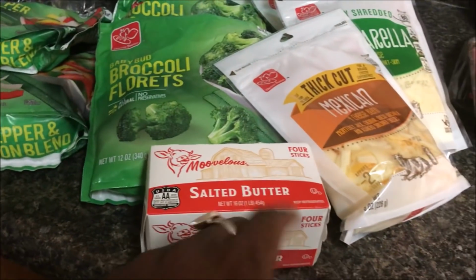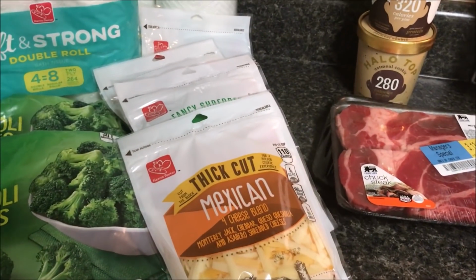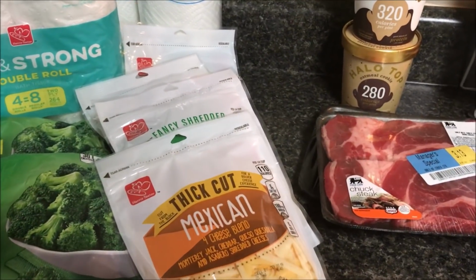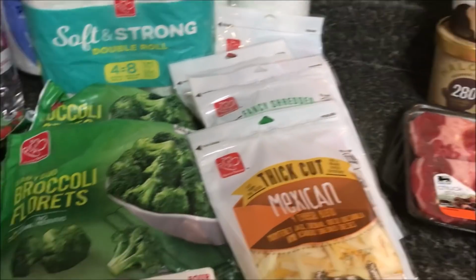So we got some salted butter. This is Moveless at $2.99. Harris Teeter cheese was on sale for 97 cents. 4 was the weekly limit. So you used to be able to get 4 every shop trip. Now you can only get 4 as the weekly limit, so I picked up 4 bags.